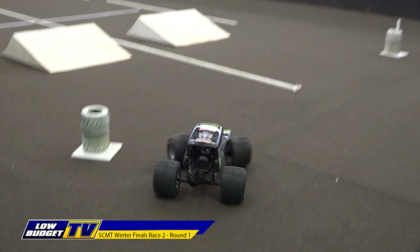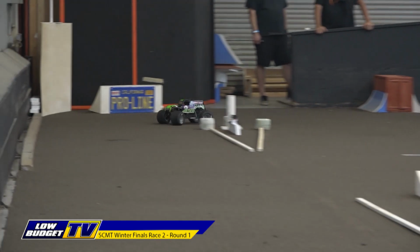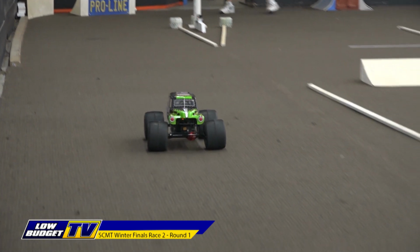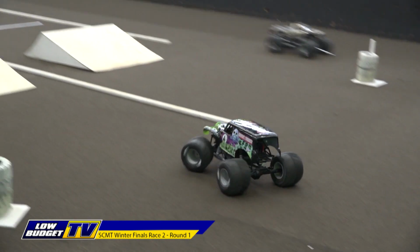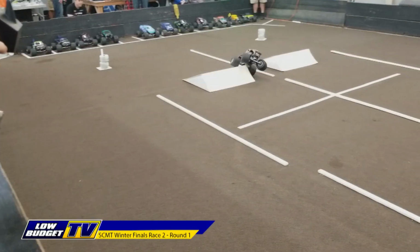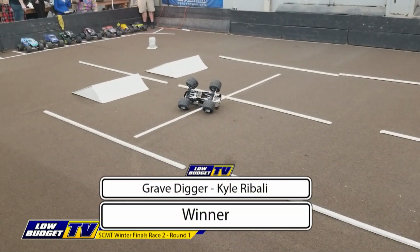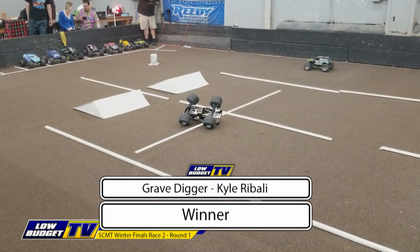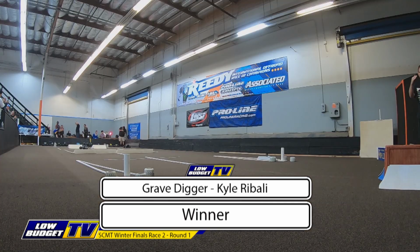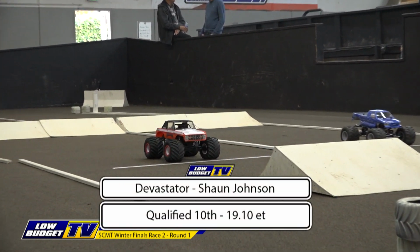And that's going to be just about over. Spektrum speed shot, seeing what's coming and going. As long as Kyle keeps it clean this last corner, it looks like he will. And the Gravedigger will be moving on. Oh, man. Looks like some damage, too. So probably when Travis hit the wall, he might have broken a tie rod or a link of some sort. But we move on to our next matchup.